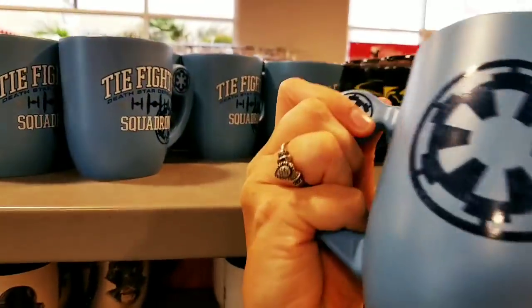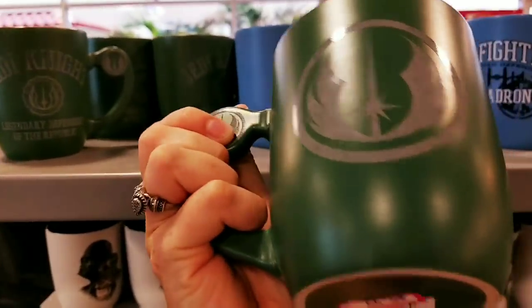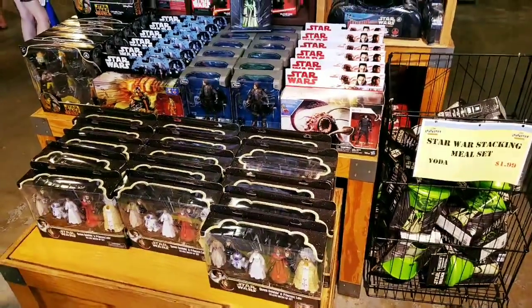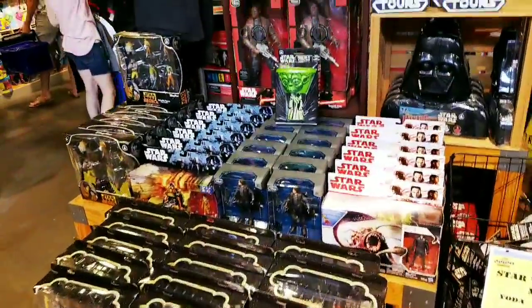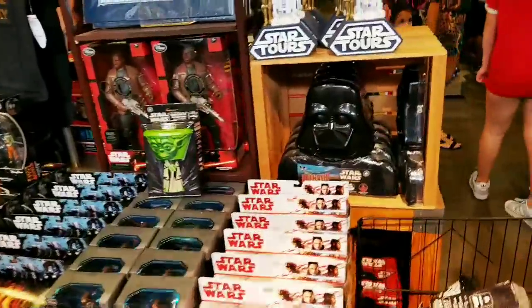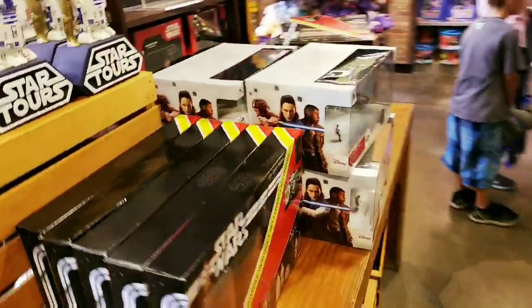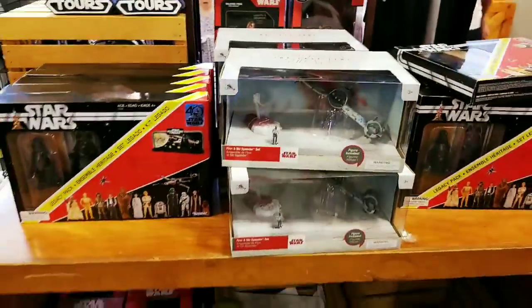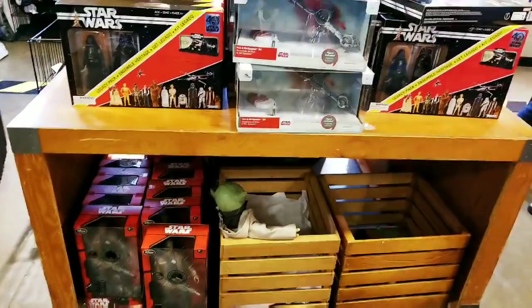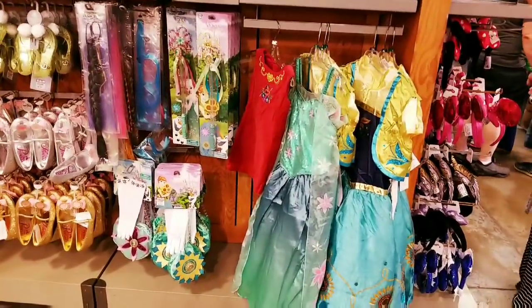Another Star Wars mug. I saw this one at Vineland Road this last week. So every time I go into the stores, they do have tons of Star Wars stuff in stock. So I normally don't feature it just because they have very large variety, but I just wanna like spin around and show you what they still have in stock from the previous weeks. And they have Yoda just like in a little hot tub down there. Just a quick spin. This has all been here for a few weeks.